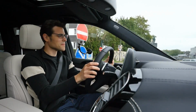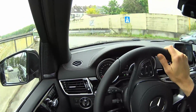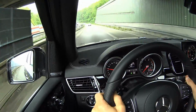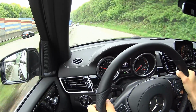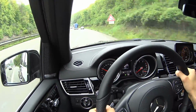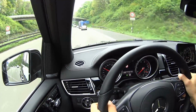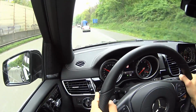Let's go. With the GLS, recently renamed. Quite nice sound from this V6, the 400, or 450 as it's called in the US. This V6, as explained earlier, has 333 horsepower, or 360 something in the US, a little bit more horsepower then. And although this car is 2.5 tons in weight, the engine still gives a good performance, and you don't really need the higher displacement variants.